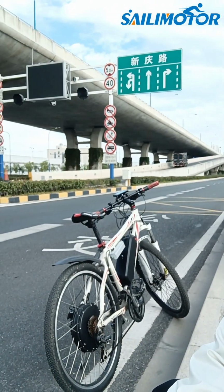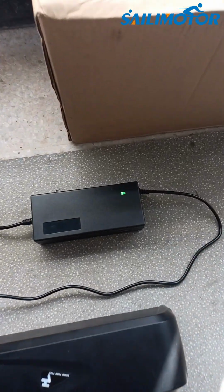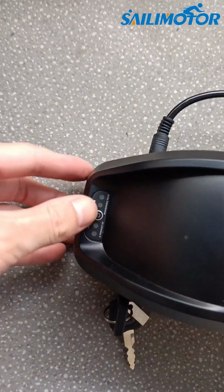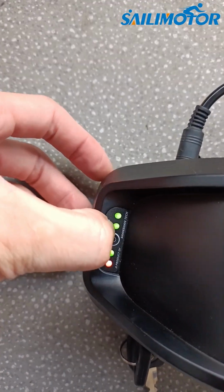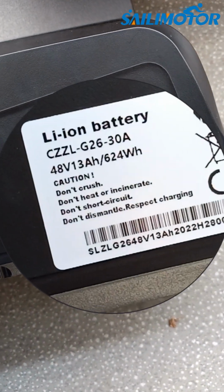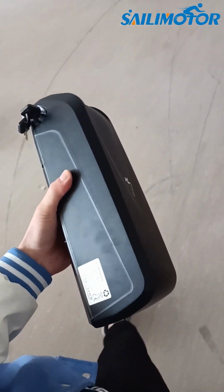My fans asked me how far can the electric bike go. So I record this video and I'm going to find out how far it can go at its top speed. I will use this 48 volt battery. The light shows green and it's fully charged. And its capacity is 13 Ah. Let's go and do the test.